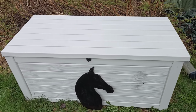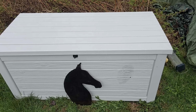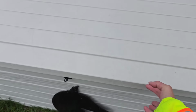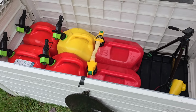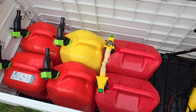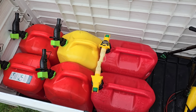This is my gasoline storage bin. That thing cleaned up really nice. Very nice. It's white again, just like when I bought it. So inside here we store gasoline for off-road. Even though my truck has a second gas tank, if I plan on being out in the wilderness for a while, I'll take all these with me too.